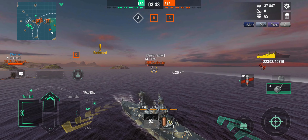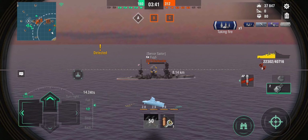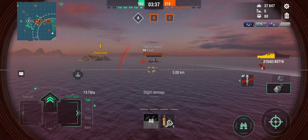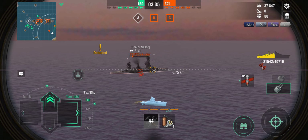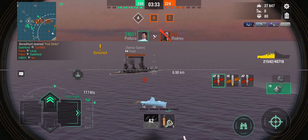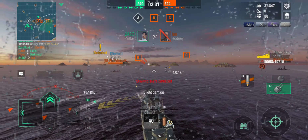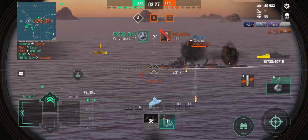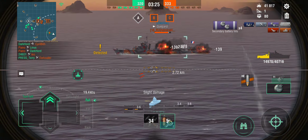So we'll get one more AP salvo out at the Fuso, trying to avoid some more Gepard torpedoes. There they come. We're not going to be able to dodge those, but we can probably do our level best to evade at least some of them. Okay, we have lost our rudder. That's something I'd love back, so we're going to have to burn the damage control. I mean, I'm dead here anyway.